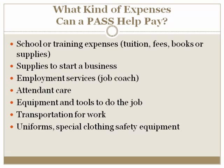So there are many opportunities under a PASS. A PASS can also help cover attendant care costs, and equipment and tools to do a job. You may have a job, but you have to buy your own tools to perform that occupation. Transportation to and from work: if you have an opportunity for employment, especially in a rural area, but there's no public transportation and no way for you to get to work unless you have a vehicle, a PASS could be used in that scenario as well.